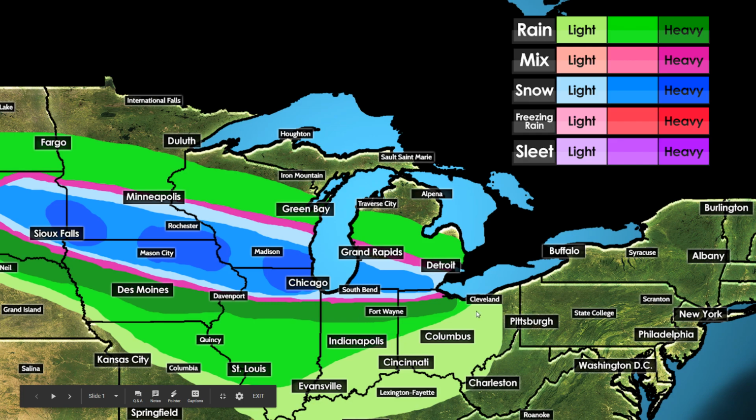Same with Indianapolis. And if you live to the south of that, you're going to get some light rain, so not a washout for you guys this weekend. This is until Sunday at about 1 a.m. Eastern Time, 12 a.m. Central Time. So depending on where you live on that border here, if you live to the west of that, you're in Central. If you live to the east of it, you're in Eastern. So that's until Sunday at midnight.